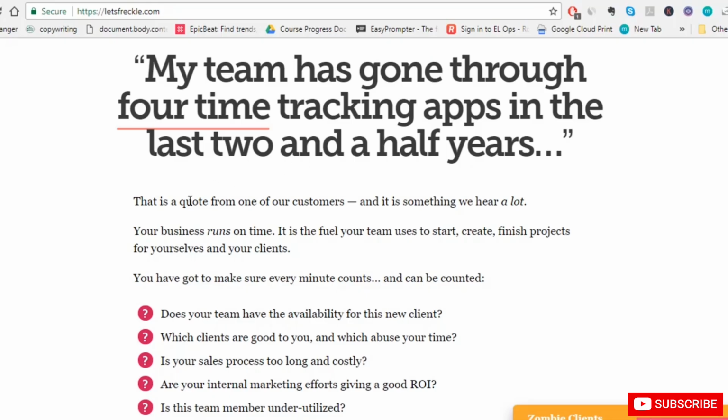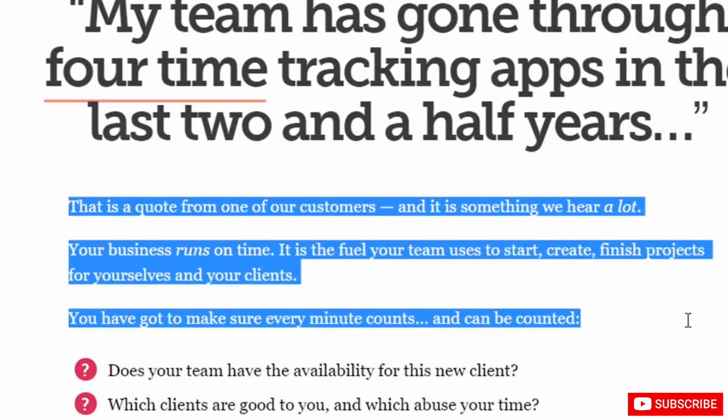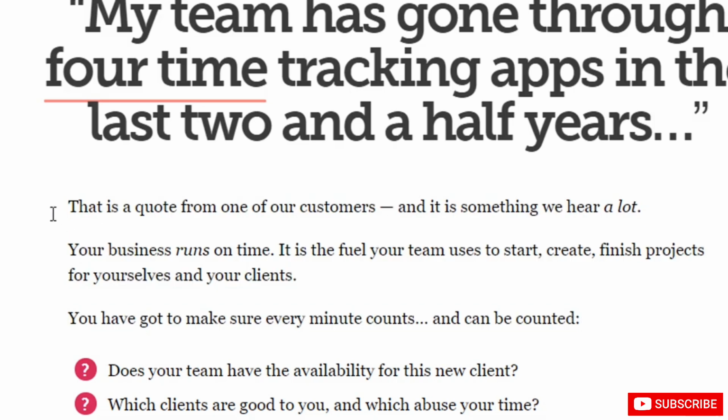So what I've done in this paragraph here, this is some copy for some time tracking software, I've taken the contractions out. So let's read that. That is a quote from one of our customers, and it is something we hear a lot. Your business runs on time. It is the fuel your team uses to start, create, finish projects for yourselves and your clients. You have got to make sure every minute counts and can be counted. Now, to me, that sounds really jarring.